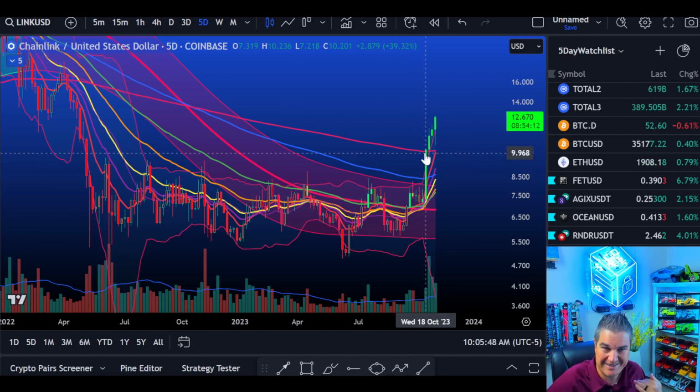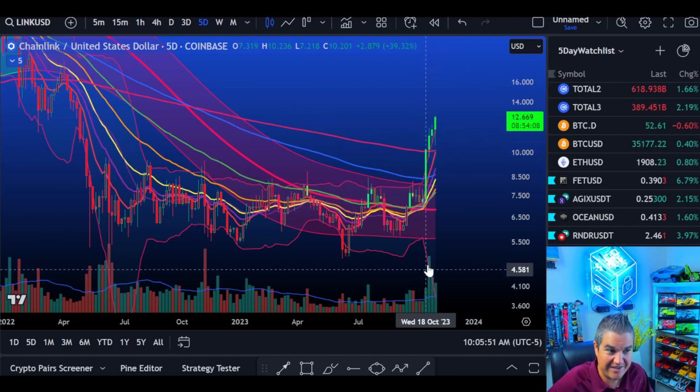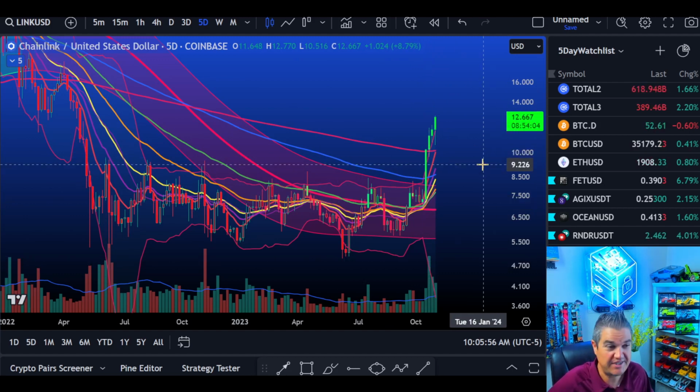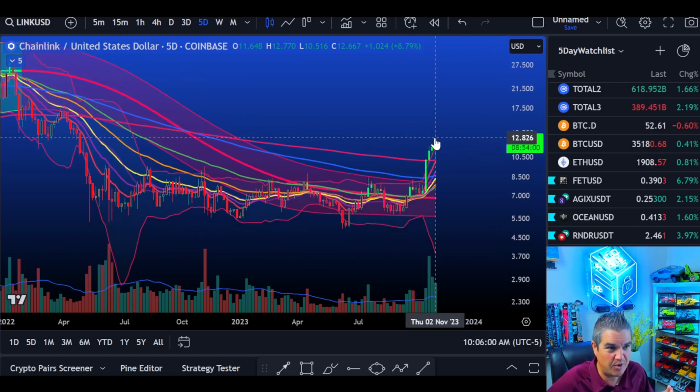You don't need volume to continue a move. You need volume to confirm a move. And that is a pretty damn good confirmation of a breakout, if I do say so myself. So Chainlink looking ultra bullish. Do you buy now and FOMO in? Probably not. But in 2 years from now, will a $12 Chainlink buy be good? Probably, right?